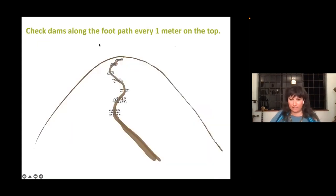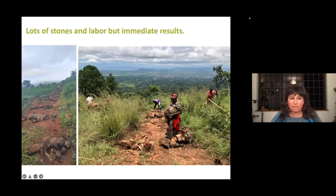Then we had check dams on the footpaths every 1 meter. We had so many stones, why not? And we have so much water, why not, right? We need to do whatever we can to try to get this slowed down. So every 1 meter, stones, stones, stones. And of course, as we're going downhill, you want the small stones first and then go bigger.